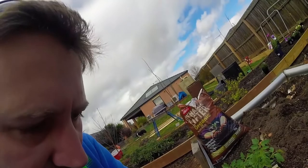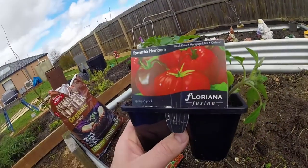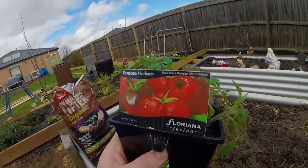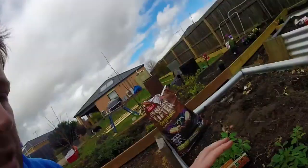I've also bought these seedlings here, more tomato heirlooms. I've got Black Krim, Mortgage Lifter, that'd be good, wouldn't it, a Mortgage Lifter, and an Oxheart tomato. I'm going to get these into this bed here.